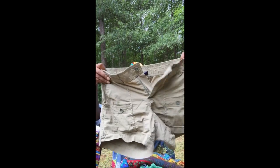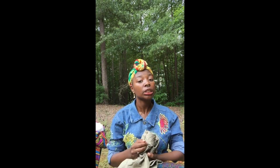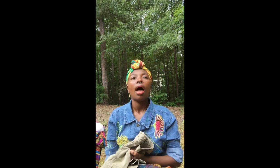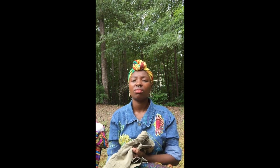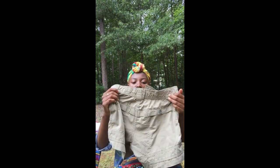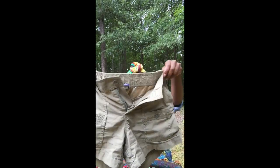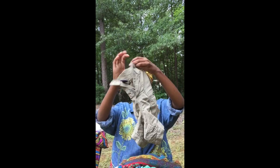Okay, my next is these shorts. They're super cute. I just really like them. Usually it's hard to find pants or shorts my size because I wear a size 0 or 1, and when I go shopping, they never have anything that really fits me. So when I found these, they're Gap, and they're in size 0. I just love these little shorts. They got pockets. I freaking love them. So I was happy when I found them.